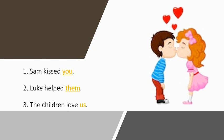All right, let's read these 3 examples. Number 1, read number 1 with me. Sam kissed you. Notice in that sentence, who was the subject of that sentence? Sam. And so we're not looking at the subject pronouns, we're looking at object pronouns. And the object pronoun is you. Let's read number 2. Luke helped them. Them is the object pronoun. And number 3, the children love us. And in that sentence, us is the object pronoun.